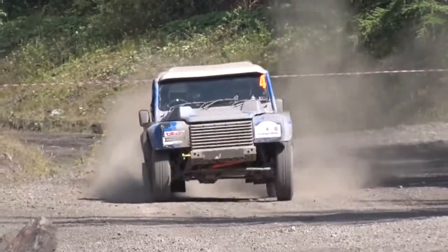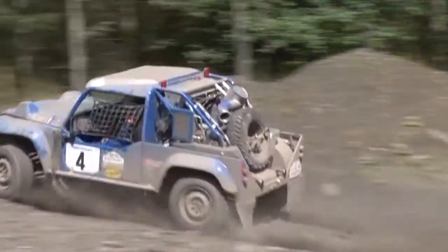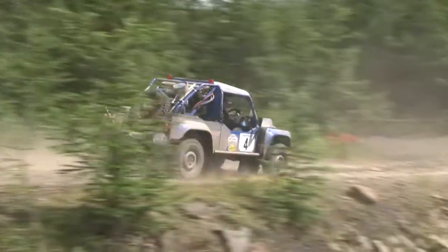Brilliant. Sadly for Mark Jacques and Simon Lurs, there would be problems in these stages as they go off slightly and snap the track rod end. They repair the car and get going again, but not before dropping to 14th overall and 3rd in Class D.